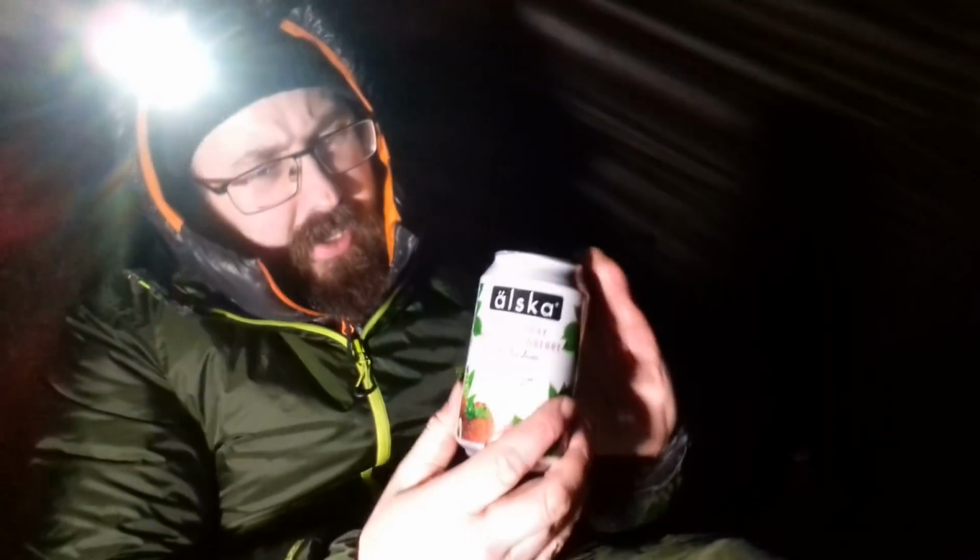Then what else have we got? I'm having the first of two ciders. You might be able to pick it up roughly. There, it's an Ausker raspberry, wild strawberry and elderflower cider, 4%. I wanted to just go with little 330ml cans for this because I wanted to keep the weight down, of course.